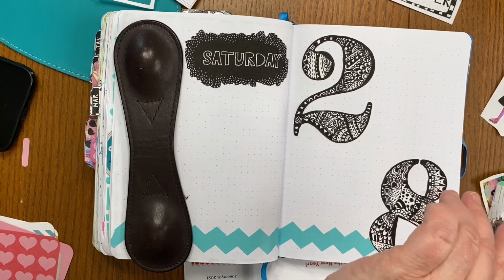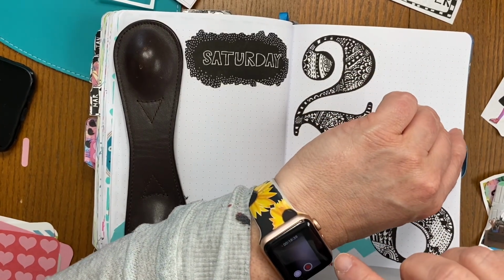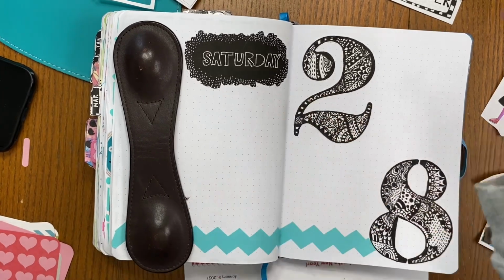I gotta cut this short too. Oh my gosh. Did my camera stop? If it did, I'm losing my mind. Oh, it didn't. Thank God. Oh, technology.